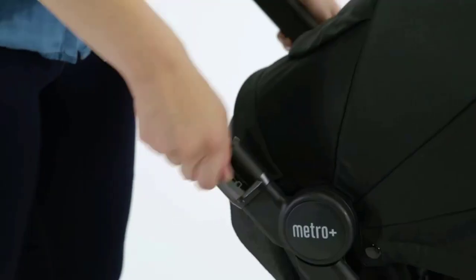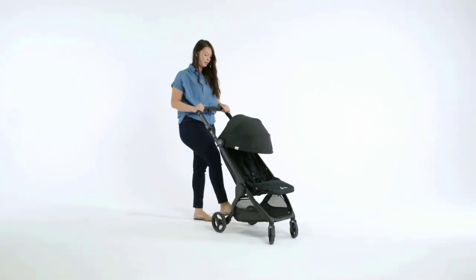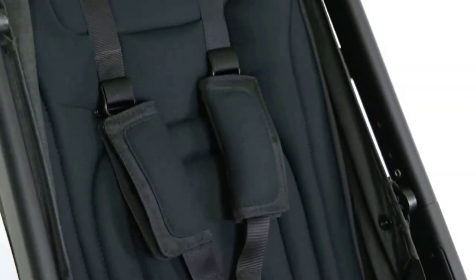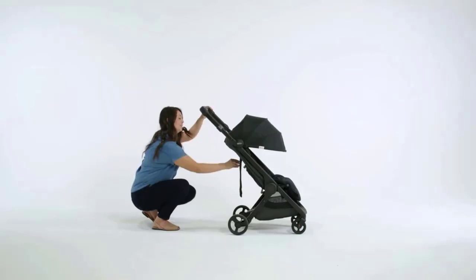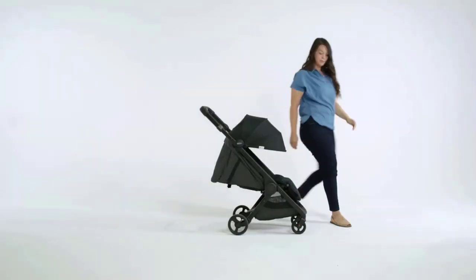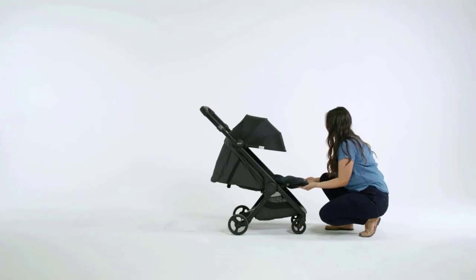Thanks to its compact dimensions, the Metro Plus can fit just about anywhere, whether you're making your way through a crowded store or rolling down the narrow aisle of an airplane. It also folds up small enough that it's approved for stowage in the overhead bins of most airlines, which is great because a stroller comes in handy when boarding or deplaning with a toddler.